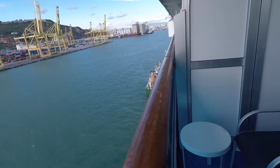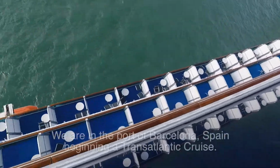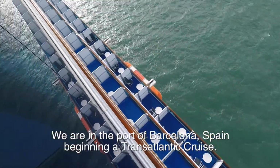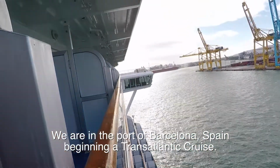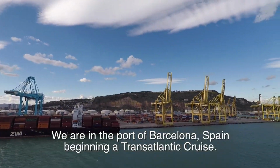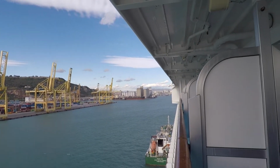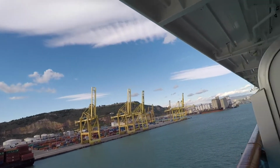This is where I'm at on the ship. Those are suites and mini suites. That's the bridge. We happen to be in Barcelona today. There's a lot of ships in today, four or five at least. We don't leave till seven.